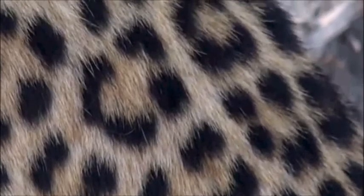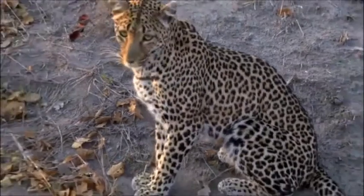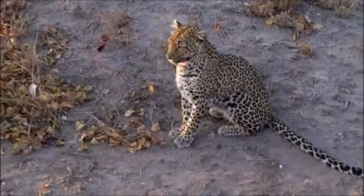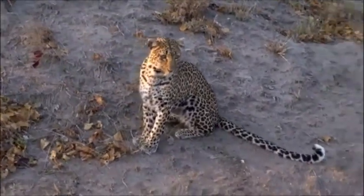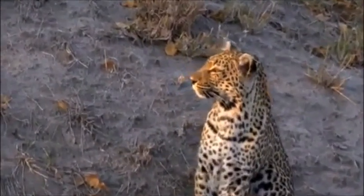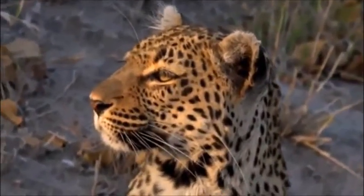Now, look at that. You can see those beautifully shaped rosettes, the biggest ones being towards the center of her back. Yeah, I'm just going to roll backwards slightly. So Tasha Michelle would like to know, do we see anything at all out there that she might be hunting? Well, the only thing we saw in this area, earlier, before we found her, there were a few steenbok around.